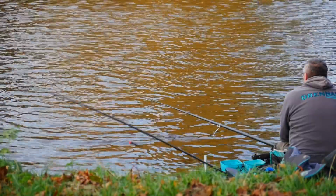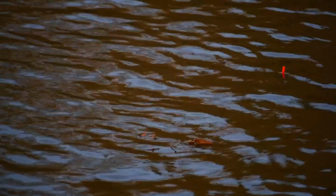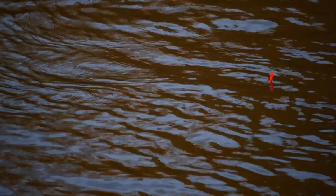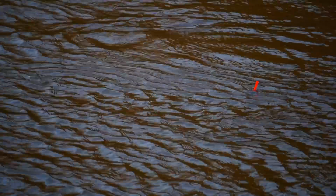What he has done though is swapped to a flat float on the pole at top 6, it looks to me. What this does, it offers Wayne a different kind of presentation. So what you can do is just move the rig down the peg slightly. So if there is some perch or other fish there, sometimes if you can present a moving bait, they'll sometimes snatch at it.